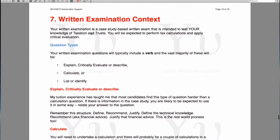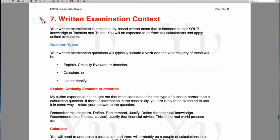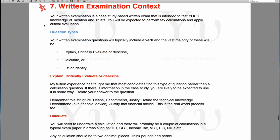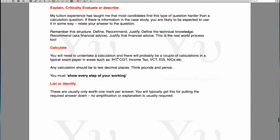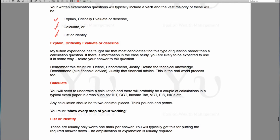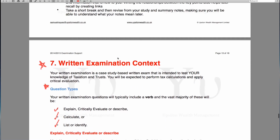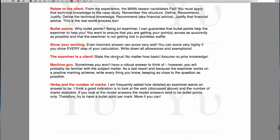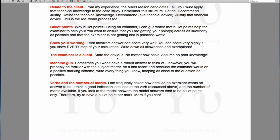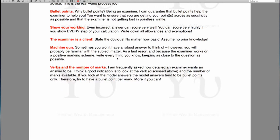Okay, and then I do cover off some written examination context in terms of question types, and exam technique, how to explain, critically evaluate, calculate or list or identify. They're the 3 types of questions you will get. And there's some brief headings there. So once you get the PDF after you've ordered, have a read of this important page and then challenge me to really challenge you in terms of examination context.